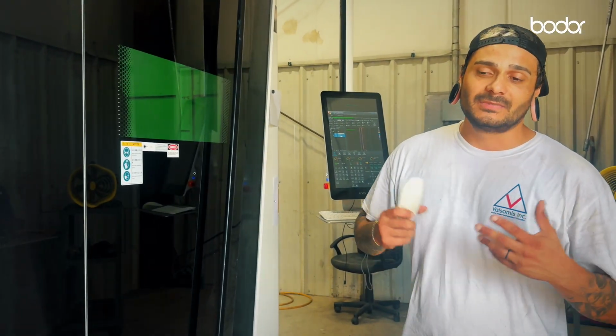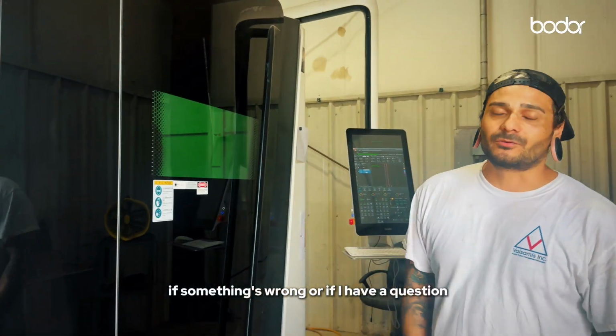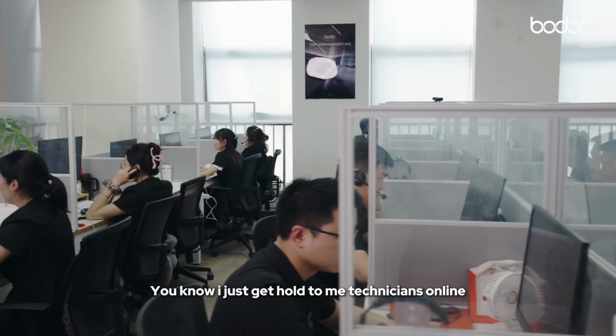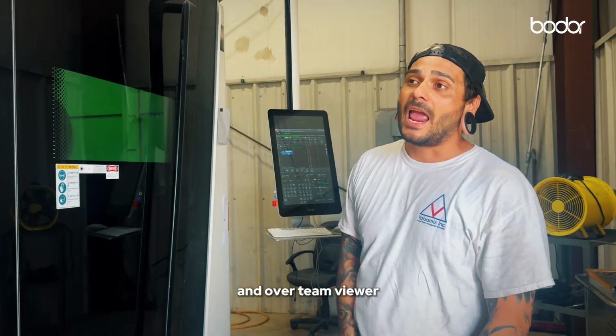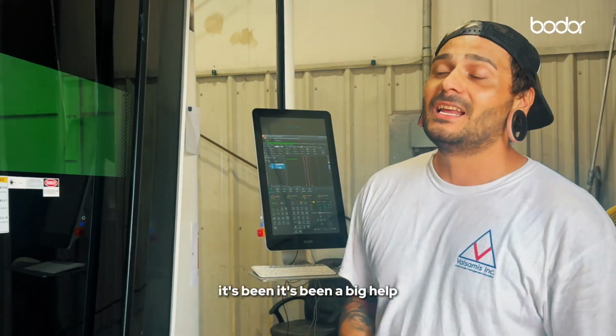We'd always have to get a hold of a technician and wait for them to come. Compared to that, if something's wrong or if I have a question, I just give them a call, and I'm able to talk to your technicians online over the phone, and for them to also be able to log in themselves over TeamViewer and work as a team online, and then me in person. It's been a big help.